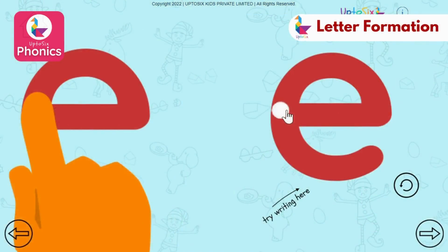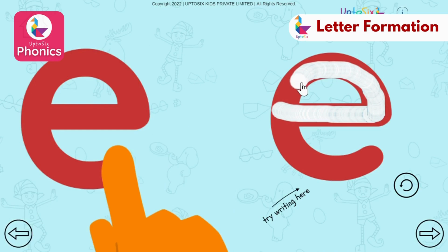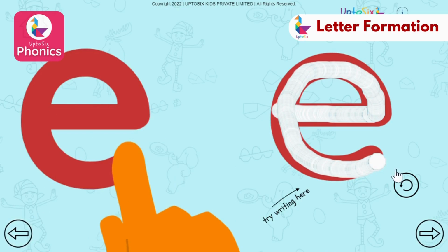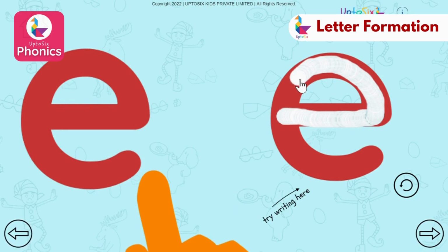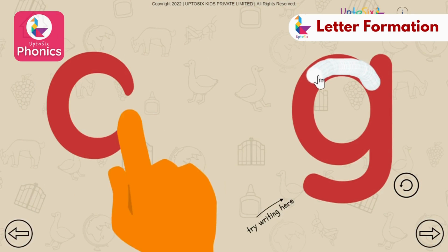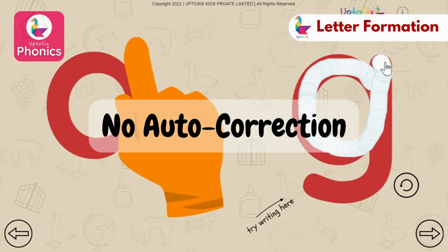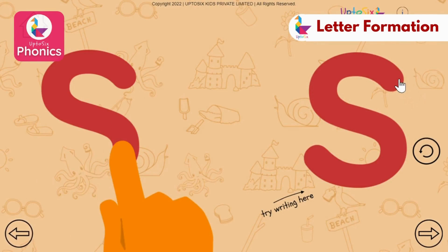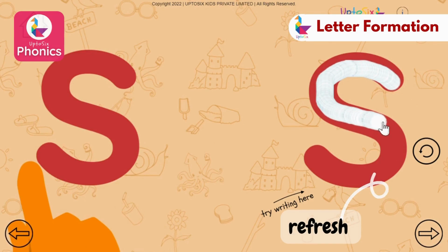From the beginning, children should be taught how to write letters with proper formation. Wrong writing practices are very difficult to get rid of. An animation shows how to write a letter with proper formation. Children can try writing on the red letter given with a finger or with a stylus. No autocorrection happens. It's like practicing writing on paper with pencil or crayon. The refresh button allows one to start over.